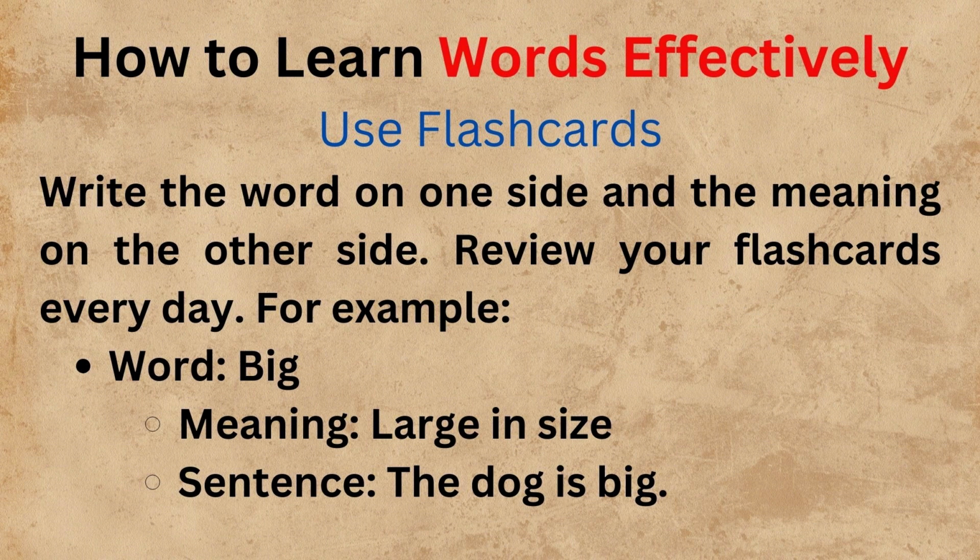How to learn words effectively. Use flashcards. Write the word on one side and the meaning on the other side. Review your flashcards every day. For example, word: big. Meaning: large in size. Sentence: The dog is big.